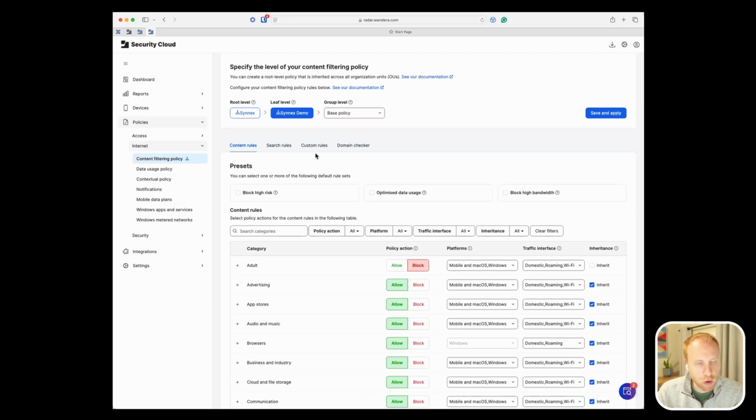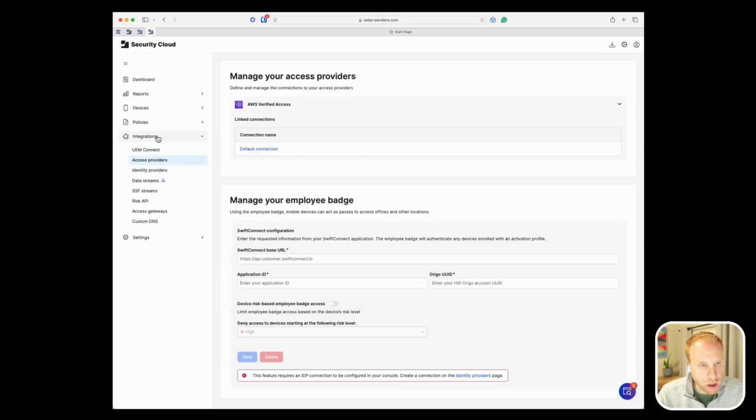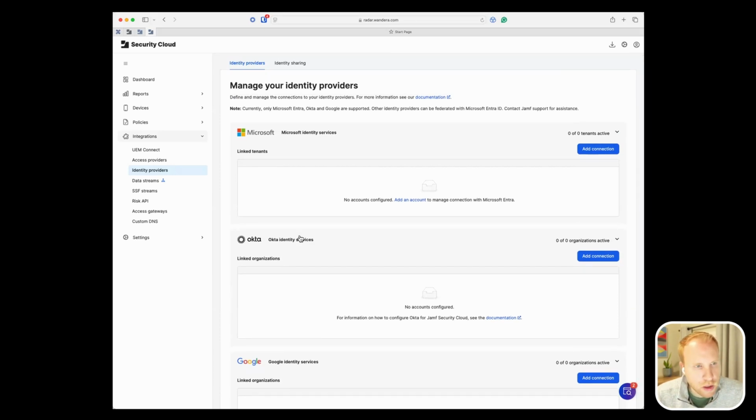So this is a very high-level overview of some of the tech that we have in here. I did speak about some of the compatibility with other UEM and MDM systems. And of course, we have Jamf product here, Microsoft Intune, IBM, Citrix, Workspace ONE, and Avanti platforms are supported as part of this UEM Connect, where we have some exchange of information going back and forth. And then from an identity provider standpoint, we again are working with Microsoft, Okta, and Google to achieve identity services. So I'll pause there and see what questions are here. Maybe I'll leave the screen up in case folks have particular questions about Security Cloud itself.